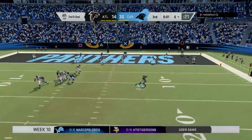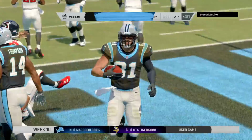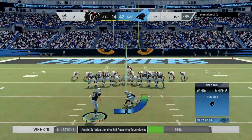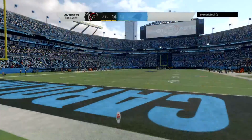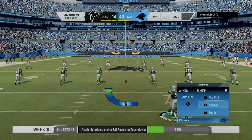Watson eluding the pressure right. And he's got it. Touchdown, Panthers. Austin Seferian-Jenkins. His 2nd touchdown on the season. And the Panthers use the short field to their advantage as they cash in for 6. Extra point try good by Gano.